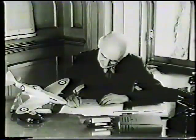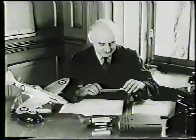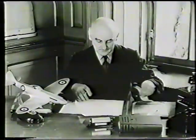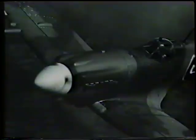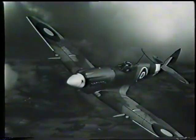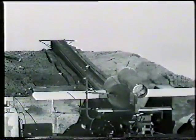By the end of 1943, Joe Smith knew that with the 60 series, the Merlin was at the end of its development. A new Rolls-Royce engine, the 37-litre 2,000-horsepower Griffon, was fitted to the Spitfire 12s and 14s. Just in time to counter the menace of the V1 flying bomb.